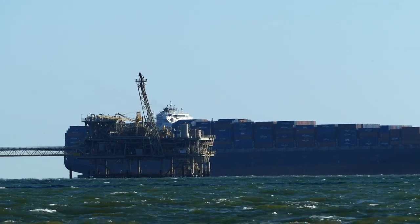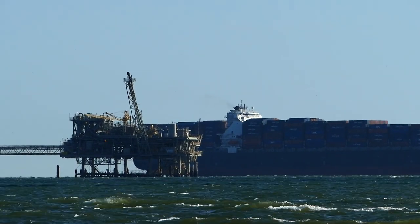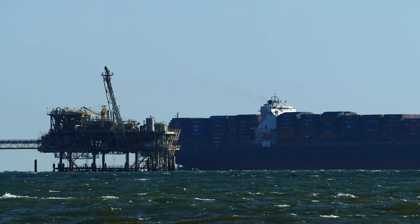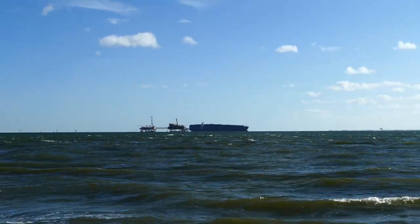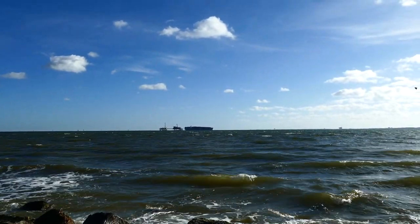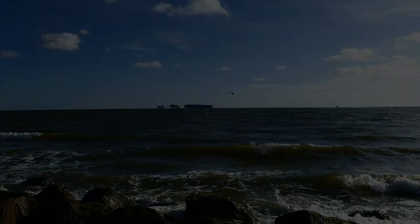See, I thought this gas drilling well here was gigantic until this container ship went by. It made it look small. Now I'm filming this with my Lumix camera. So this kind of shows you the zoom range that this little camera has. It's pretty good. Now here's a list coming up of what size that container ship was.